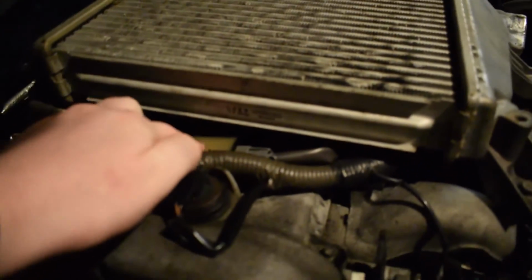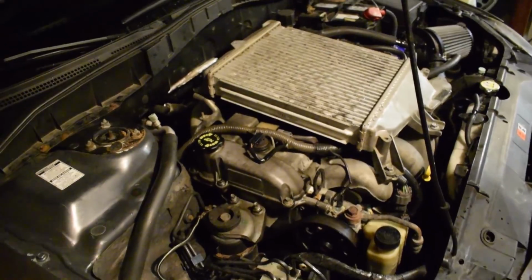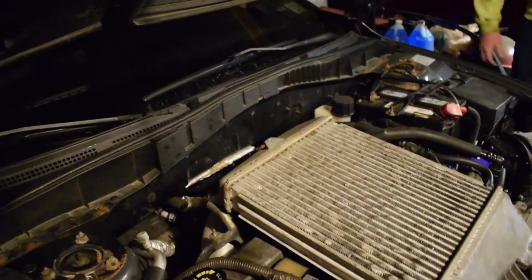So what we're thinking is one of the coil packs, one of these units right here, might have gone bad, and that's what's causing the misfire problem. So we're gonna go ahead, take off the top mount intercooler, and see where we are after that.